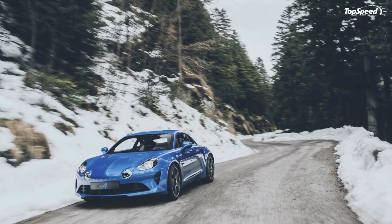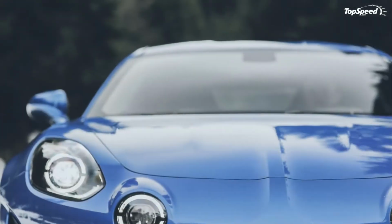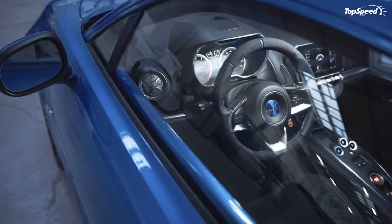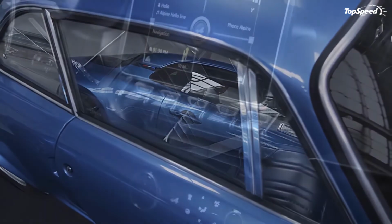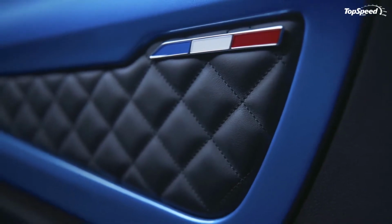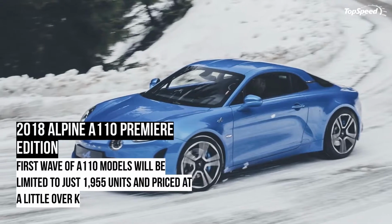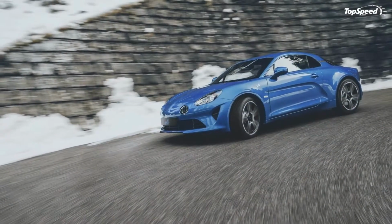It marks a return from the ashes for the Alpine brand, and it finally came after 3 years of being in development. Needless to say, a lot of people looked forward to the A110's debut, and by and large, it didn't disappoint. And if the positive reception surrounding the sports car isn't enough, all of us can now look forward to the first special edition version of the A110. It's called the A110 Premiere Edition, and it's all set to be revealed at the Salon Prive later this month.